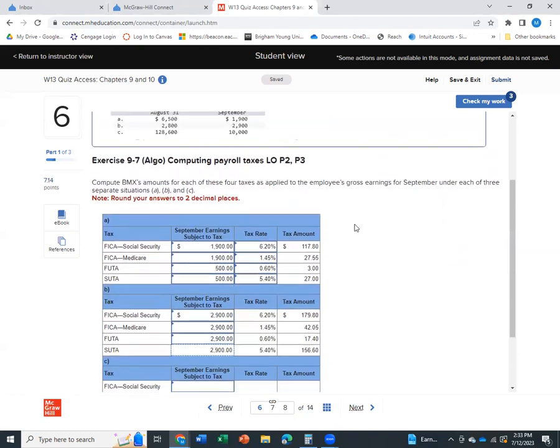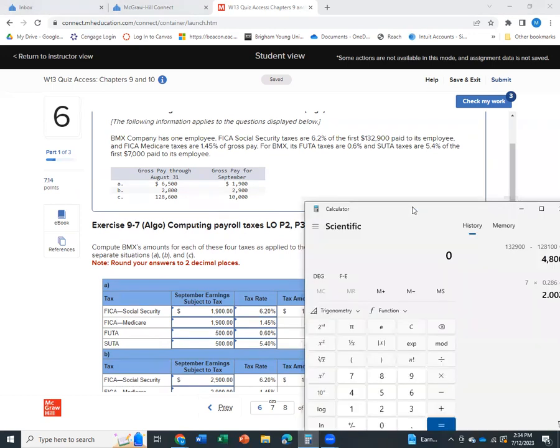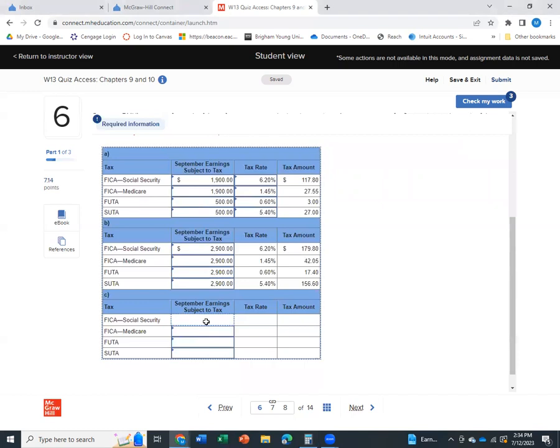All right. Finally, the third scenario, we have a person who has made $128,600 so far and is making $10,000 in September. So now September's pay is going to push them over the Social Security threshold. To figure out how much is subject to Social Security tax, I'll bring up a calculator. I'll take the Social Security maximum threshold, 132,900, and subtract the amount they've been paid already, 128,600. That tells me the next 4,300 they earn will still be subject to Social Security taxes, and after that it won't be, because that will get them to the threshold of 132,900. So we'll say 4,300 will be subject to Social Security.